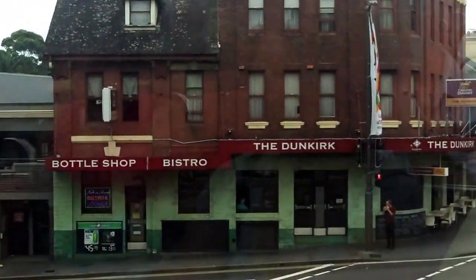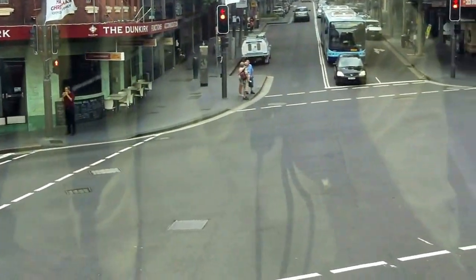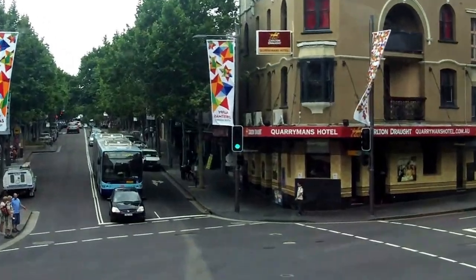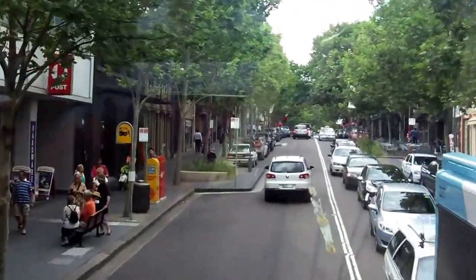We are now stopping for those of you who wish to visit the Sydney Fish Markets, which is a short walk from here. This is the largest seafood market. Try the sushi, if that's your thing.